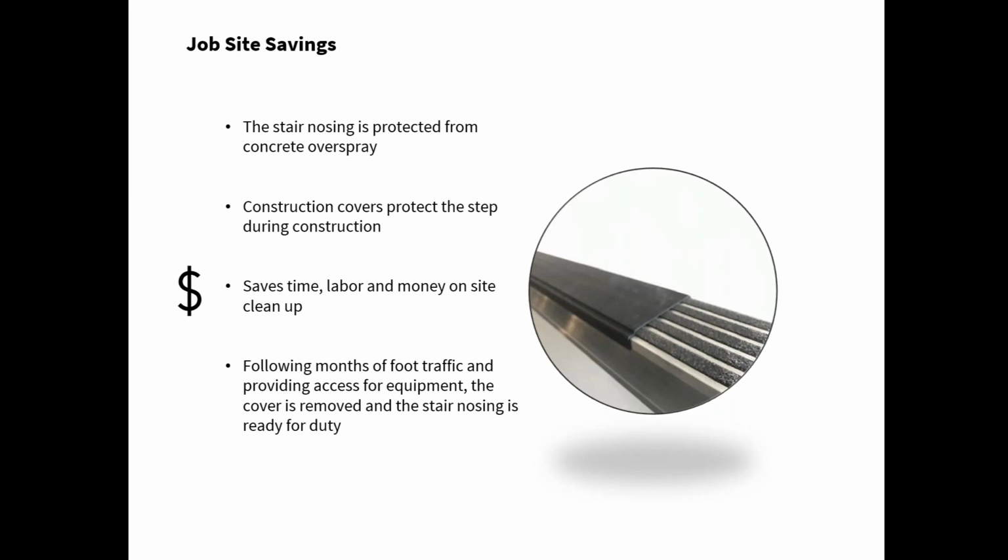It stays on intact during the installation process, which prevents any of that concrete overspray, and it's left on the entire construction phase. And at the very end, it lifts up and breaks off at the back, leaving nothing but a brand new fresh stair nosing to hand to the owner of the new building. So it's going to save you time, labor, and money on site cleanup.